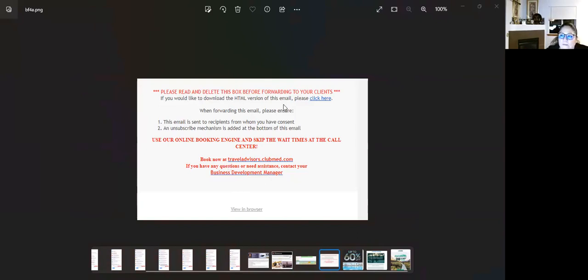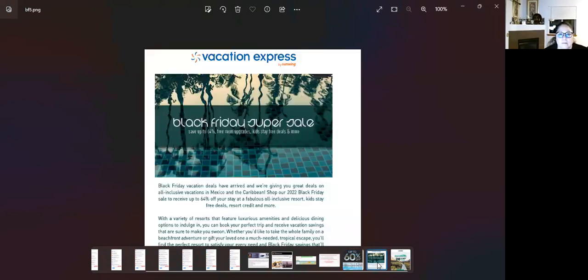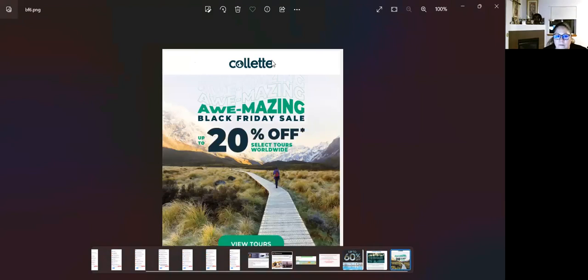And again, this one is for Club Med. So this is the first part of it. And then they have up to 60% off as well. The next one, Vacation Express, they have 64%, free room upgrades, kids stay free deals, and much more. So these give you some of the vendors that you can actually go to get these deals. And then Colette also has 20% off tours worldwide.